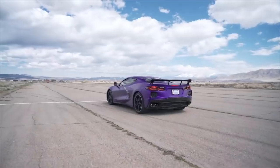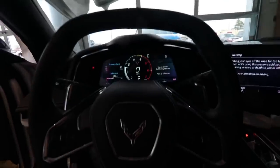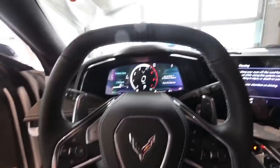Next is an example of American muscle, but brought into the 21st century in the form of the Corvette C8. This was probably the most hyped up car out of all these YouTube hype cars that I've talked about previously. And it was actually worth the hype. I think the Supra left some people underwhelmed. The C8 seems to be the car that has the best overall consensus from people.